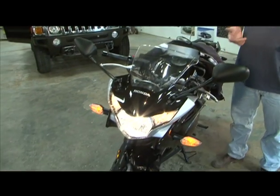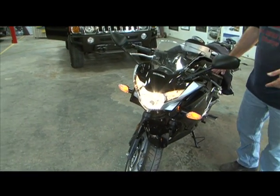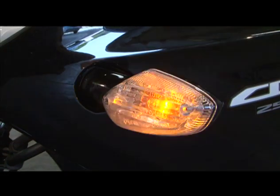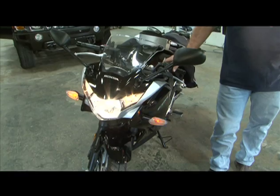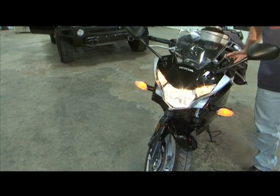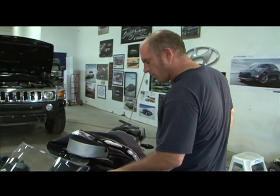So one of the first things you want to do before you take the bike out is make sure that all of your lights are working correctly. So check your high beams as well as your signals. Make sure, of course, that they are canceling. And that's always important to remember on a bike because, of course, you have to cancel them. So it's kind of old school that way.